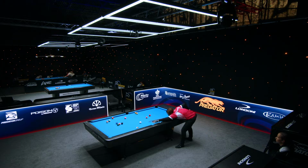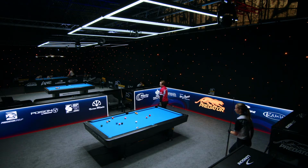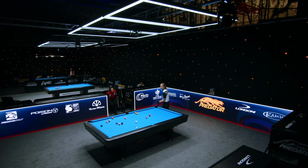A lot of pool to be played, of course, before we get to that phase, as we just wait for Ina to return to her chair and play her last of the 2 breaks.